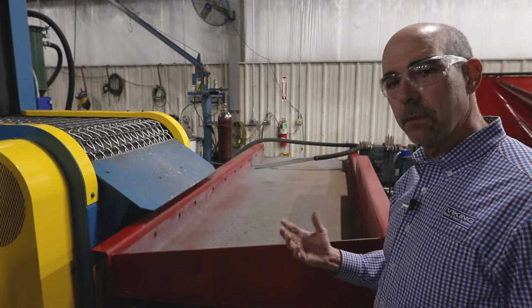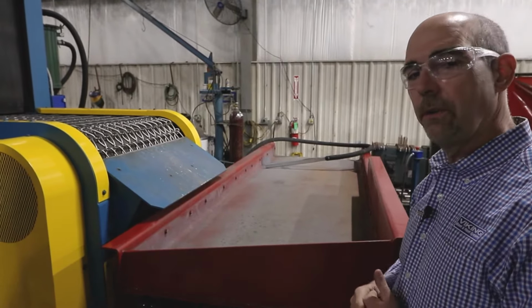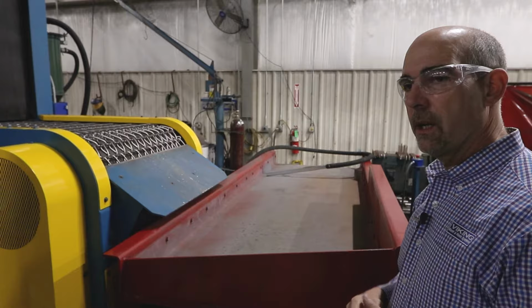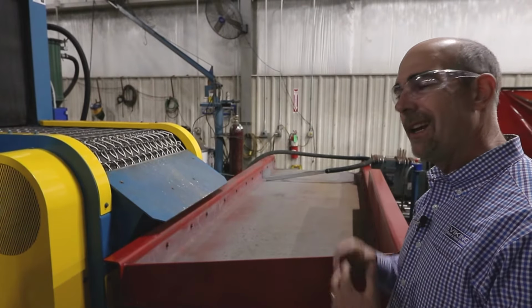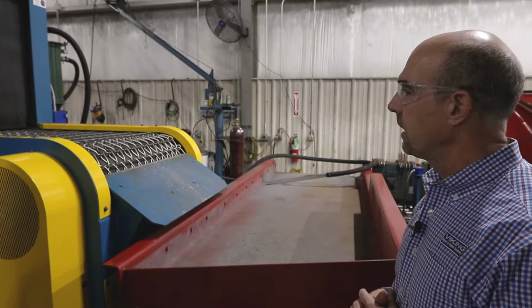Some of the parts will actually retain a little bit of shot inside the parts. We have a vacuum system, which we've used a few times in the past, to take shot out of there, which additionally gets the parts clean, keeping them off the conveyor and keeping them out of the shop and off the floor, keeping the area safe.